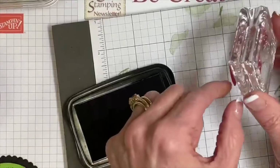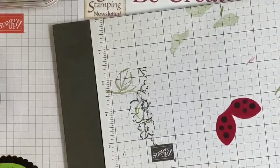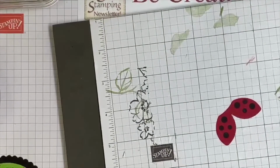Okay, and then we'll pull it off. Whoops. And there's our wings. All right, so now there's another option for you for creating your cute little bug.